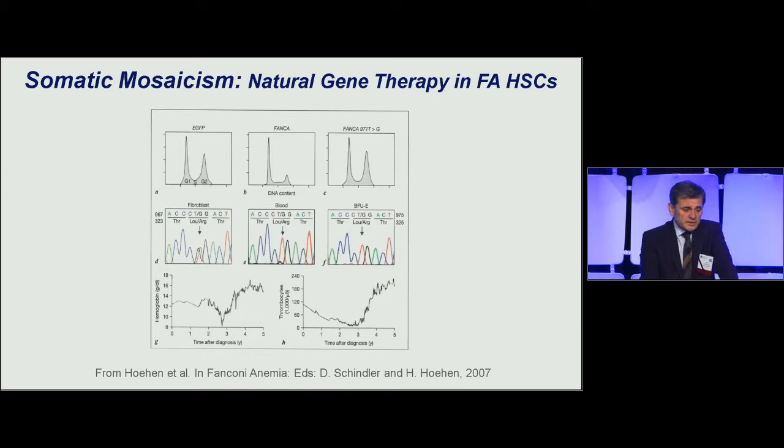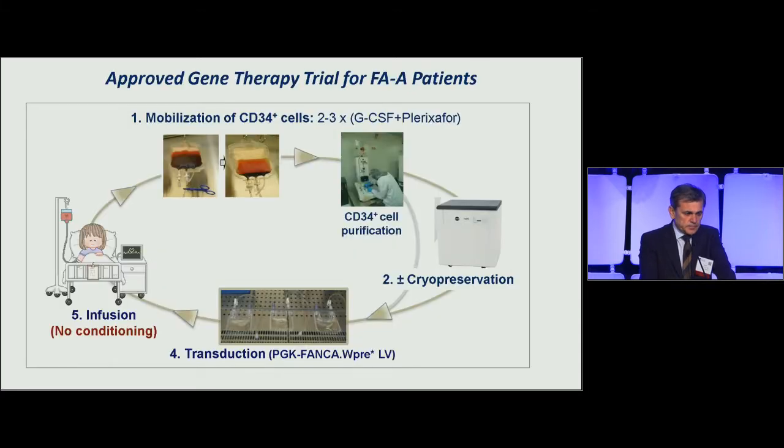Nevertheless, it is of significant importance the observation that the reversion of the pathogenic mutation, even in one single hematopoietic stem cell, was sufficient to revert the bone marrow failure of some patients known as patients with somatic mosaicism, which, as shown in the slide, progressively increased the number of peripheral blood cells, even for very long periods of time.